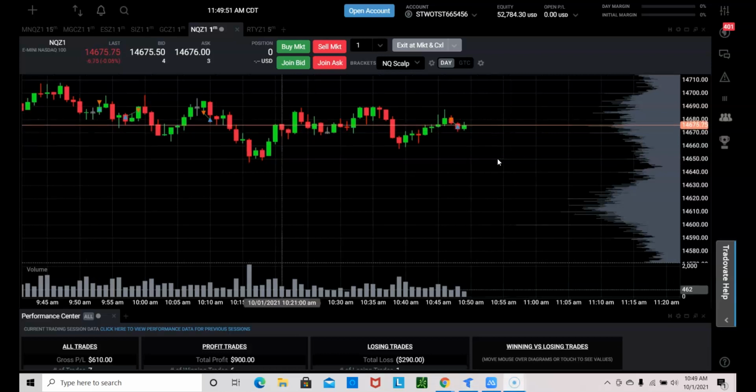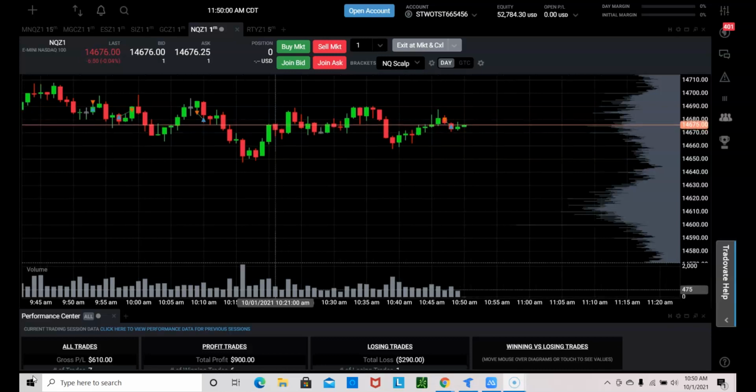But to go for a 5-point scalp only makes sense when you trade full contracts. So if you are trading micros, I would not go for a scalp. There's simply not enough money behind it. But if you trade a full E-mini Nasdaq future, 5 points is $100. If you squeeze a couple of those in every day, that makes a huge difference over the long term for your P&L.